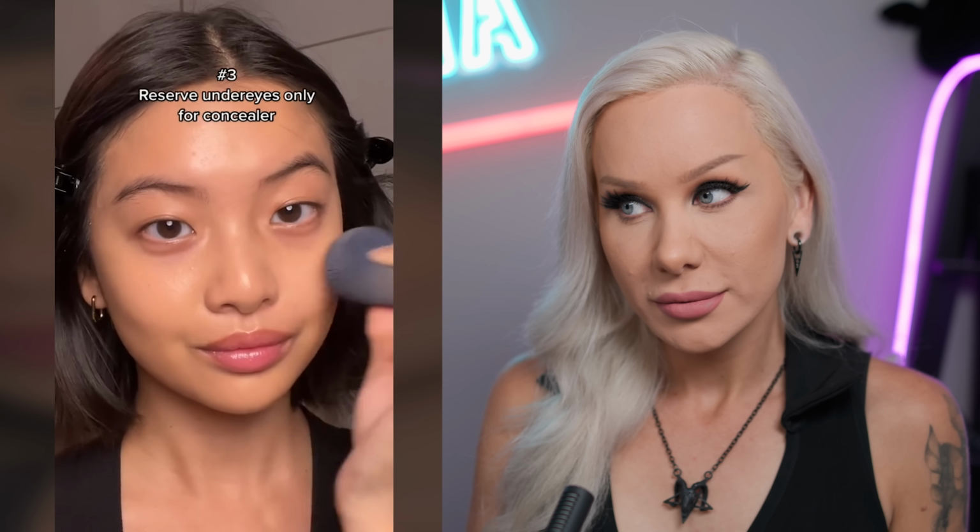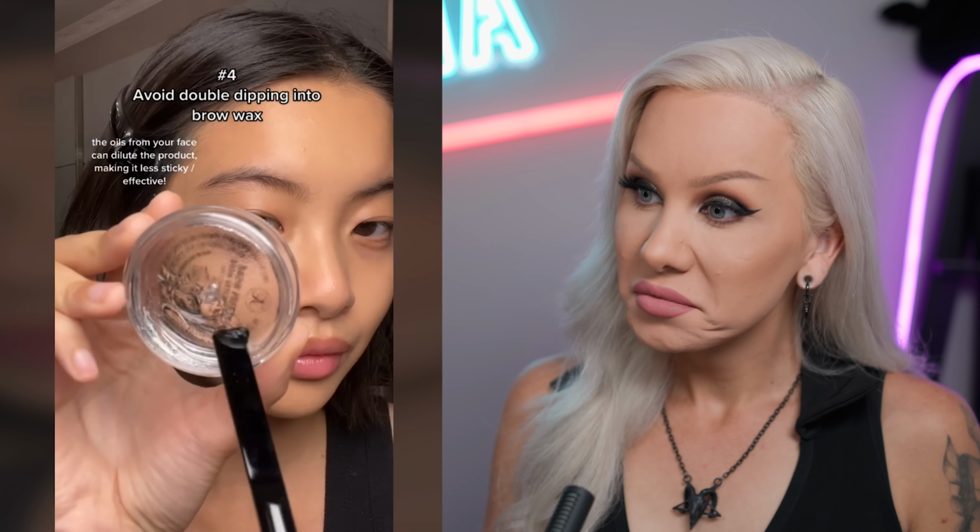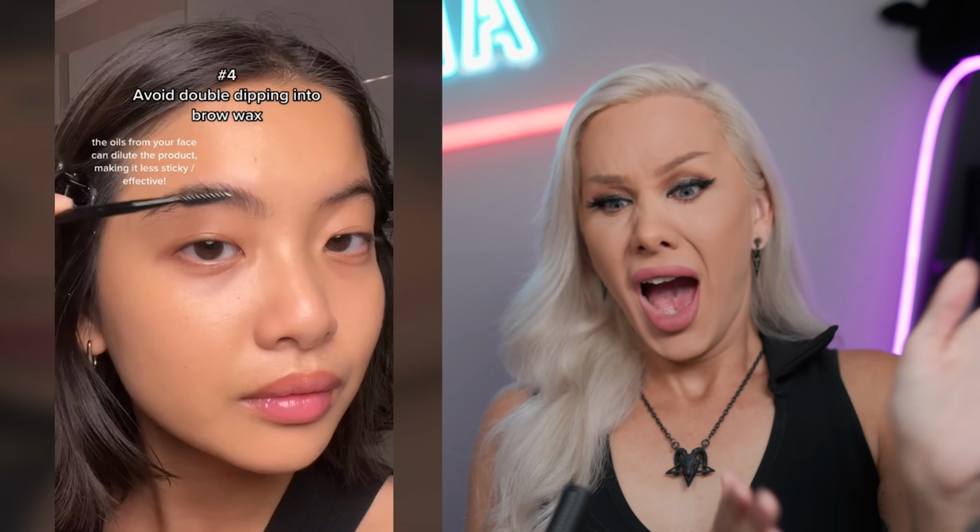Spray your sponge with some finishing or setting spray. Your base is going to blend flawlessly and last a lot longer. Avoid blending around the under eye area because we want to use less product to minimize creasing. If your brow wax comes in a jar, avoid double dipping. Instead, scoop some product out to work with.